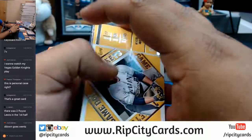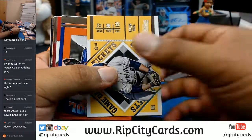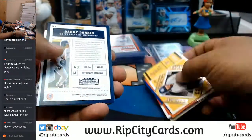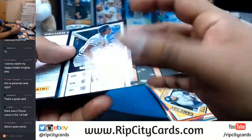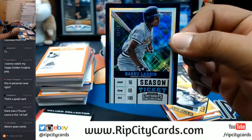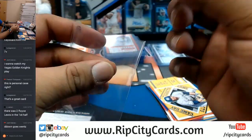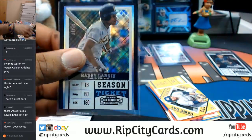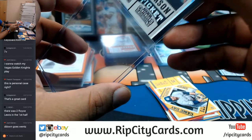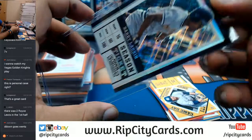All right, let's see what we got. We got Barry Larkin, 11 out of 15. I call these kaleidoscopes because the design kind of reminds me of that. That is such a low number. Of course it deserves a top loader. Come on. There we go.